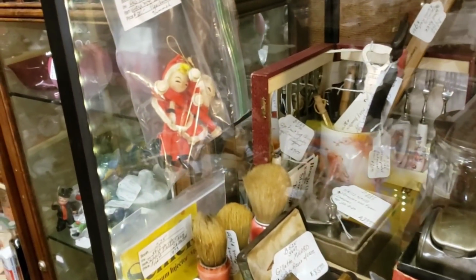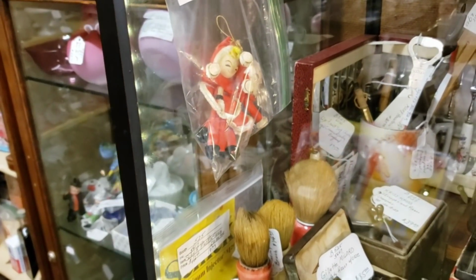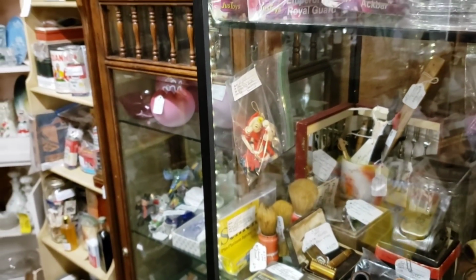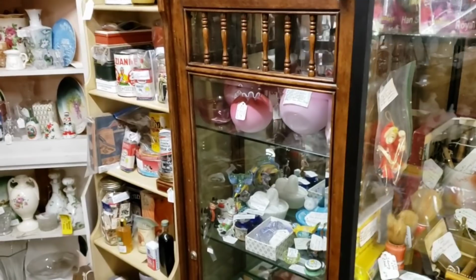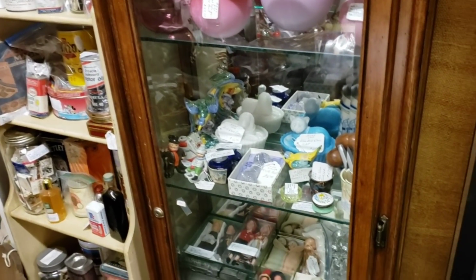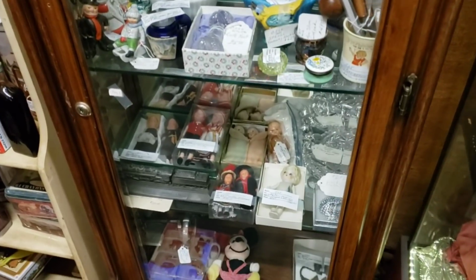Oh yes, this little baggie, it was a Mr. and Mrs. Claus. They were spun heads. They were full-bodied. Those were ornaments. I believe they were priced at $20, which if you are into the spun head collection, $20 for two full figural pieces, that is a really good deal.